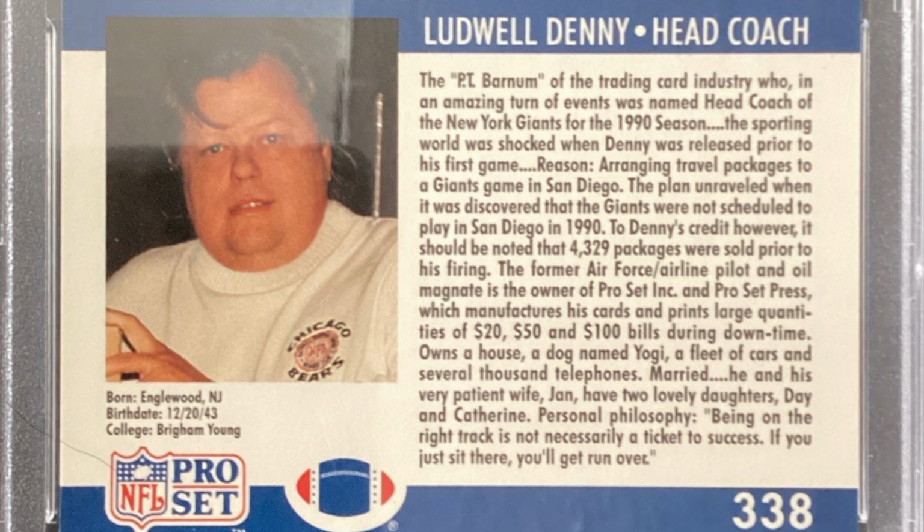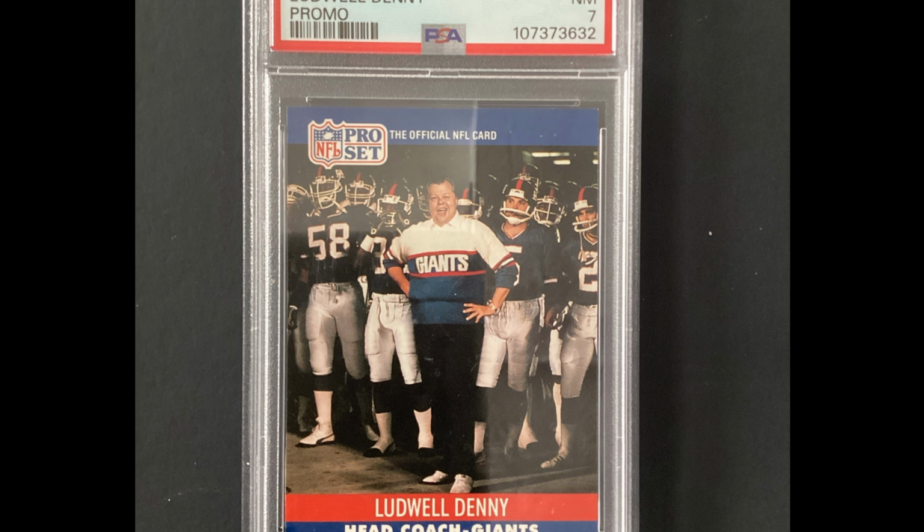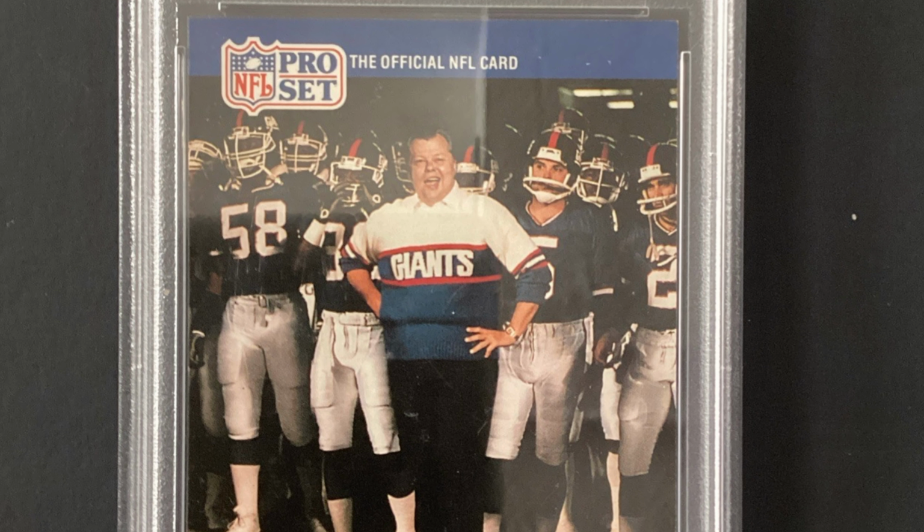The bio on the back is all junk and inside jokes, of course, but the fact that he had the balls to do this is really impressive. And the real crazy thing is that there are not a whole ton of these cards out there. And you knew that that was going to happen, right?